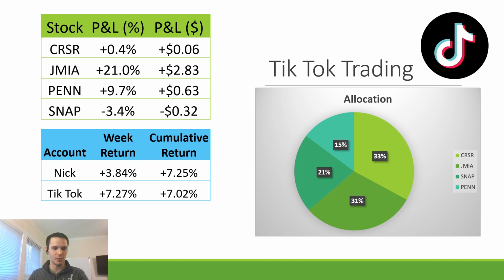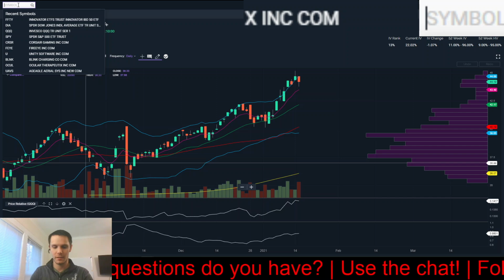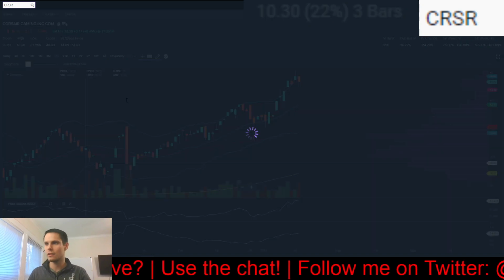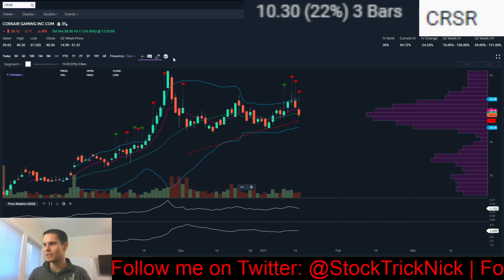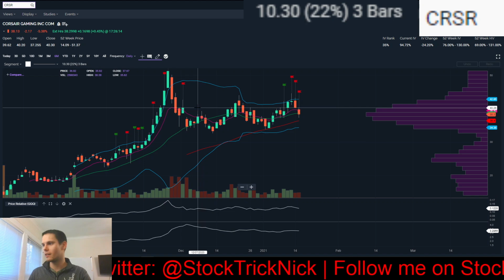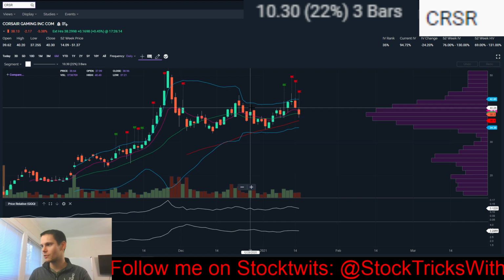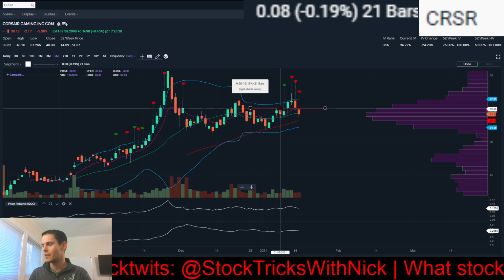So let's actually go to the charts on some of these, because it's always good to take a look back at some of the names. CRSR, this is one that I traded personally as well this week. You can see all the flags. I bought this before the run up through here and then got stopped out of the rest. Gave it a couple weeks to go through kind of a bounce, pulled back, and then everything tightened up. I took the trade when it broke over the little pivot point right here.